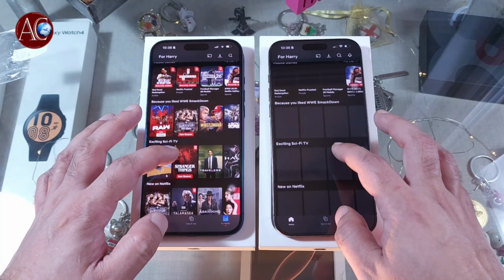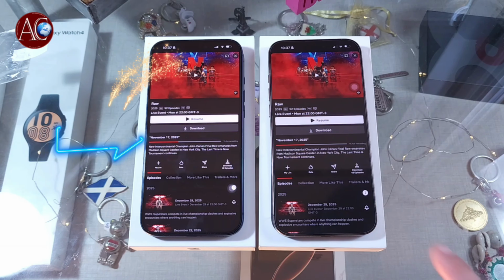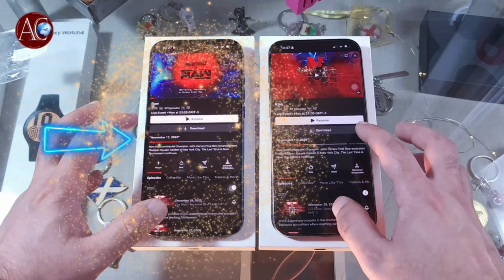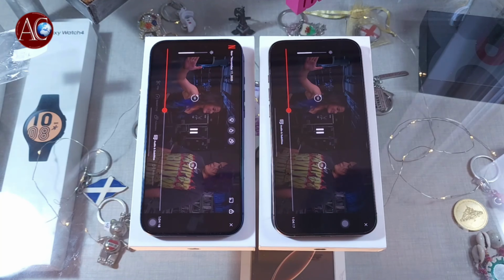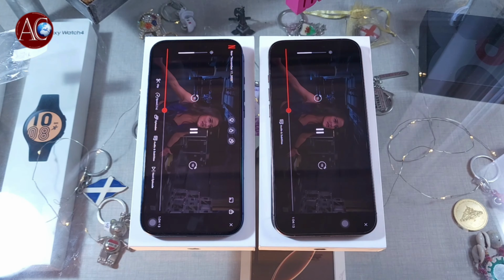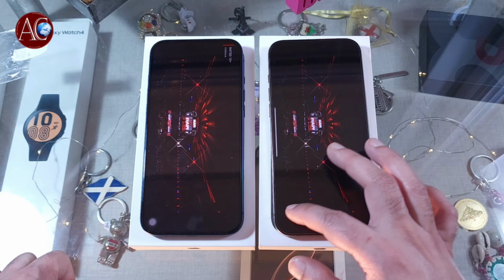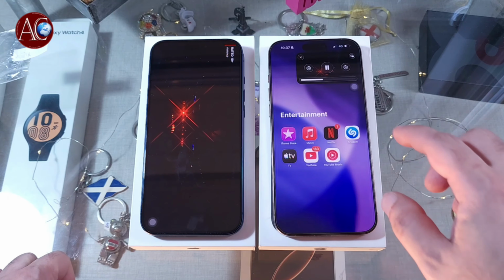This one is still loading the things. 1, 2 and 3. This one is a little bit faster. Resume button. In this case, almost the same, identical. Okay. Close this one.